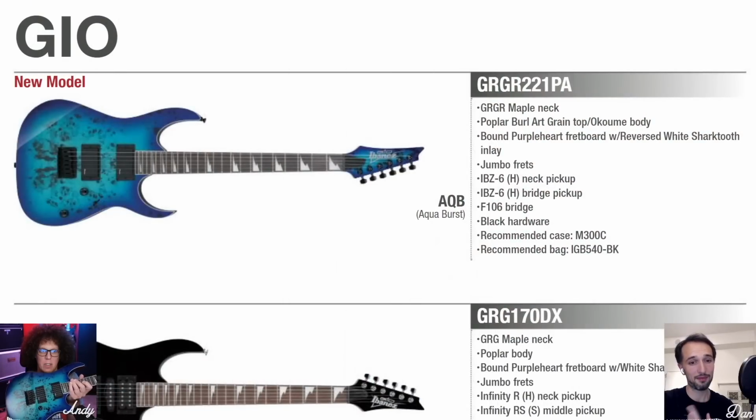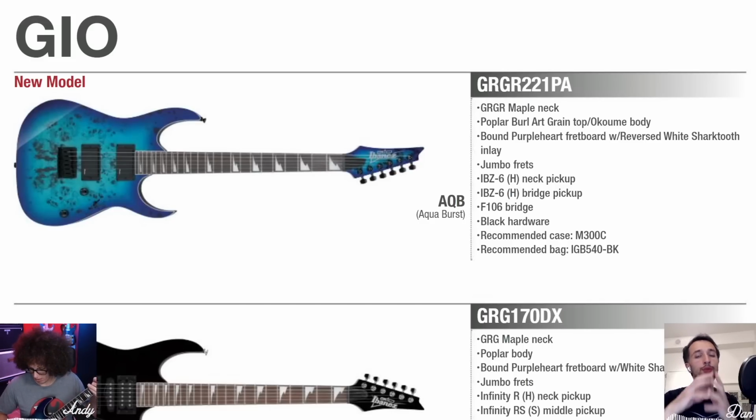It's got a maple neck, a bound purple heart fretboard with jumbo frets, so very easy to play. Yep. Again, it's got an Okume body, which is widely used even on much more expensive guitars. And it's got cool-looking Ibanez pickups. I think these are the Ibanez 6 pickups, so like Ibanez OEM kind of pickups. Okay pickups, but definitely an option to change them for more modern and more three-dimensional pickups, so to say, if you want to up the ante a little bit. But the key argument for this guitar is the build quality in comparison to what you pay for. I mean, we are charging $249 for this instrument, and I don't know how much quality time... How much?